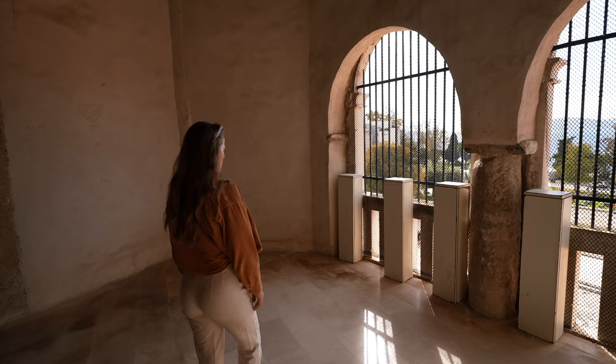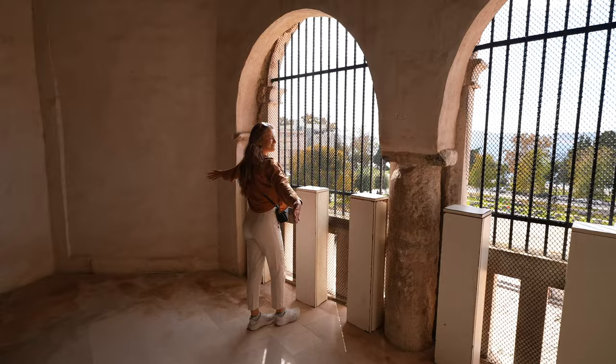Nice little breeze through here. I'm so excited. The views, even from right here, even though it's covered, are so good. I can't wait to go up top to the tower. The tower? Yeah. Want to do it now? Yeah. Let's do it.